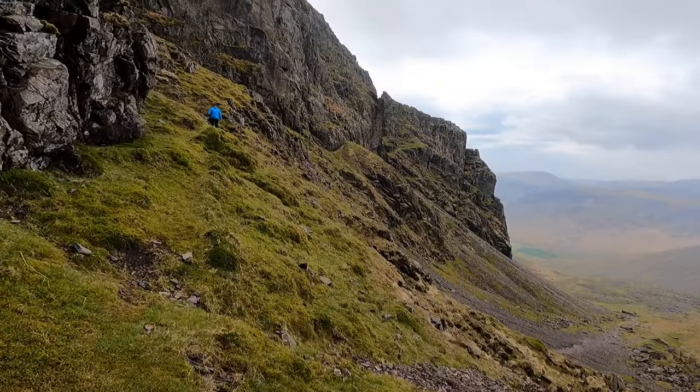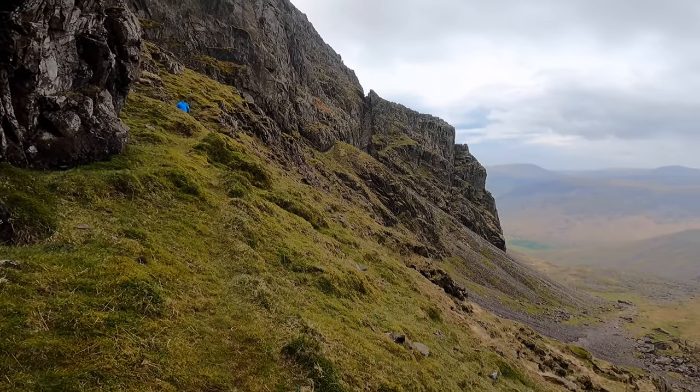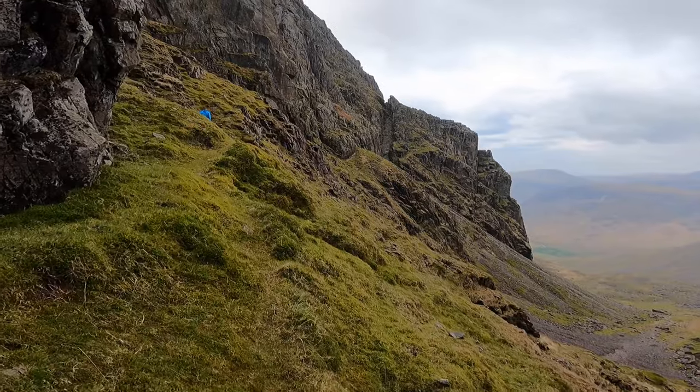So moving along this path here to the left, this takes us over to Lords Rake, which is actually the big ravine in the rock just ahead.